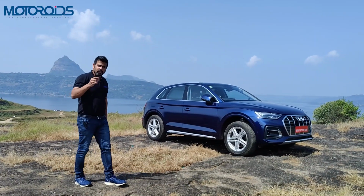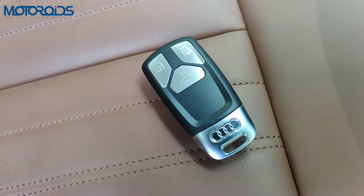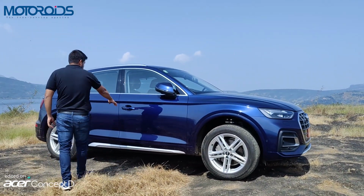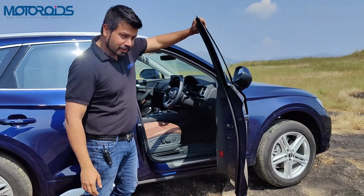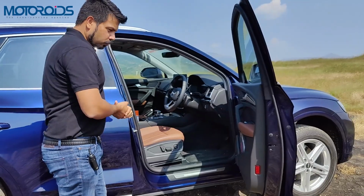Now, as I showed you before, this key is really sleek, slim, and yet feels rather heavy, feels very high quality, and it's a comfort access key, which means that you really don't have to take it out of your pocket. Just yank the door handle and you can get in. Now, the doors really feel solid, and why not? It's an Audi, and there is a really wide opening for you to get in.